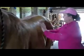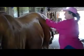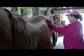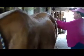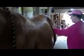Absolutely. And sometimes we don't think of trail riding as a competition, of course, but it's still working. And it's a lot of uphills and over rocks and different terrain and uneven terrain. So it is very important to warm up and cool down and stretch, especially after a good trail ride.